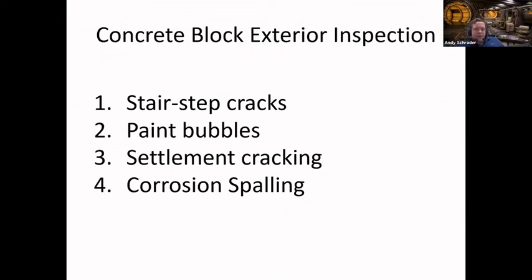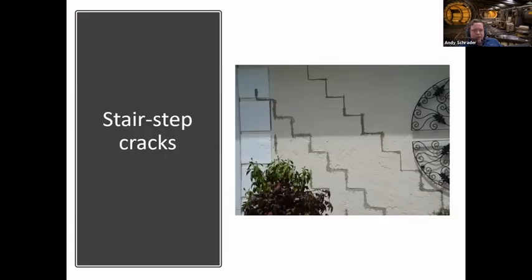Looking at concrete block from the exterior, this is what we see a lot of. We see stair step cracking. We see some stuff that might be settlement cracking, so we want to take an evaluation of that. Normally, stair step cracking like this is not really a structural issue. It's caused by thermal expansion and contraction of that concrete block wall. It heats up, it cools down in the sun, and we're going to see a little bit of that cracking. So normally, when we see something like this, it's not a structural issue.